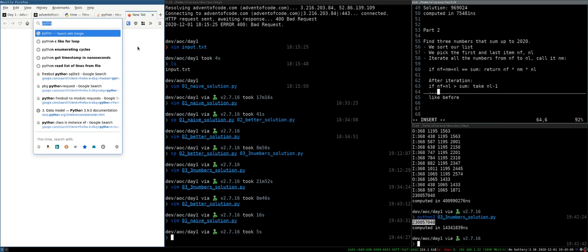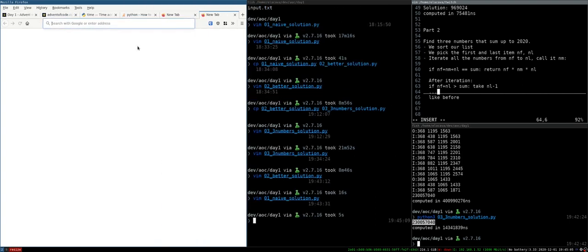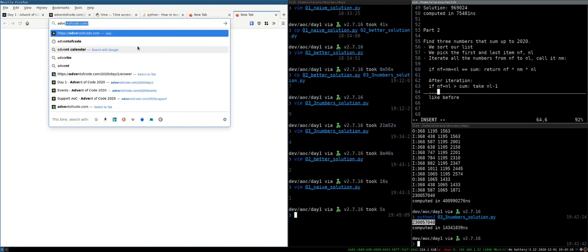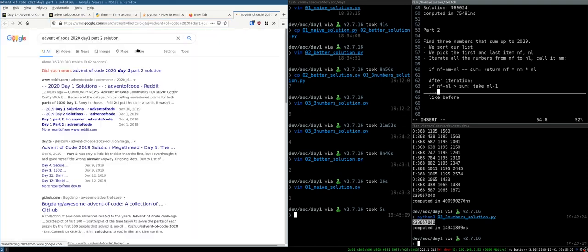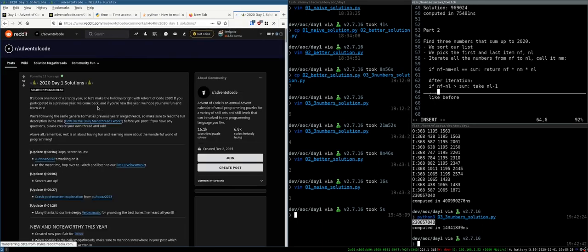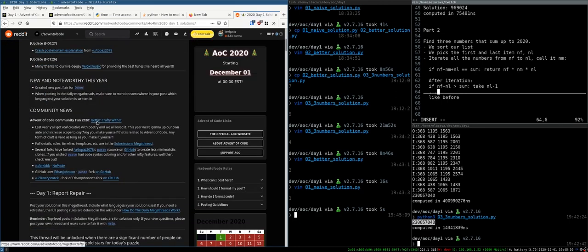But because I'm very curious to find a better solution to this, now I will spend like 10 minutes to cheat. 2020 day 1 part 2 solution. And as you could have seen by my search, I haven't cheated. So yeah, the struggle was real for the first part. For the first part, I mean, I was actually able to do that.